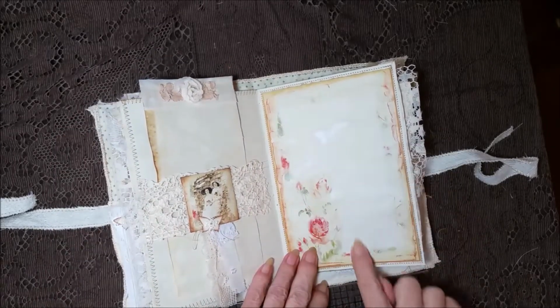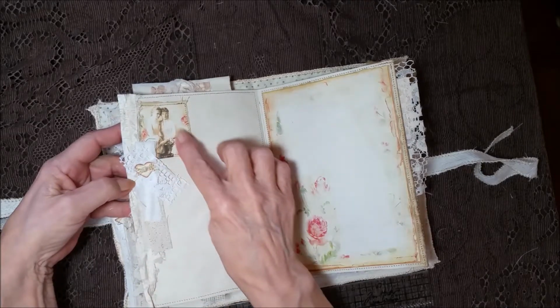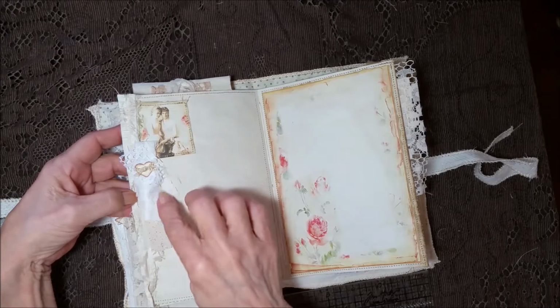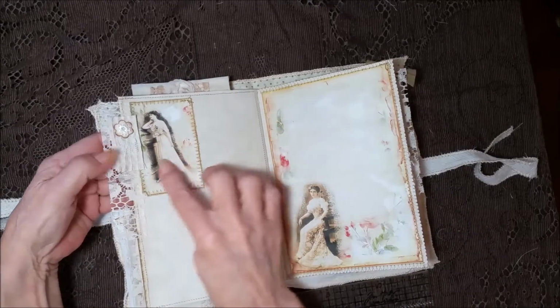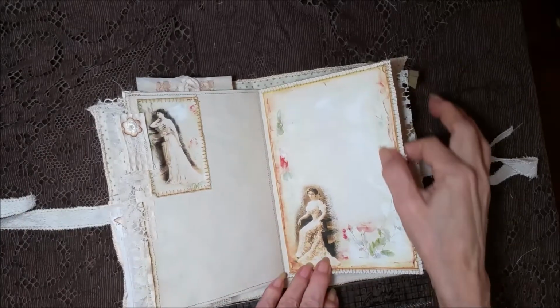Some faintly lined paper there. A pretty image of two girls and a whole bunch of seam binding and different fabrics, some gauze, some laces with a little heart. Another pretty image there with fabrics and a flower. Faintly lined paper.